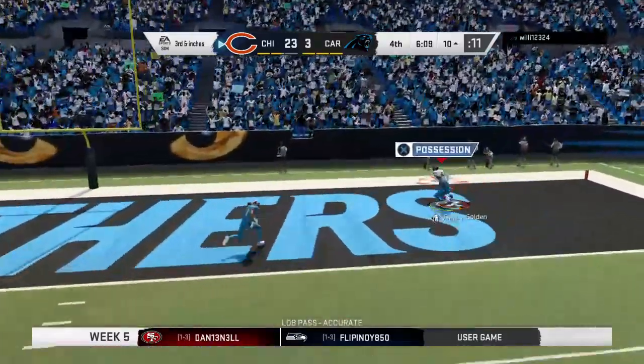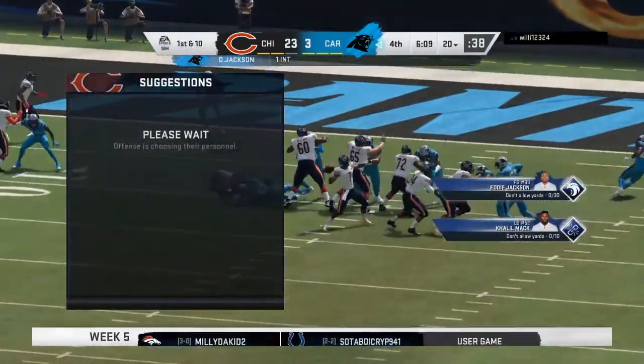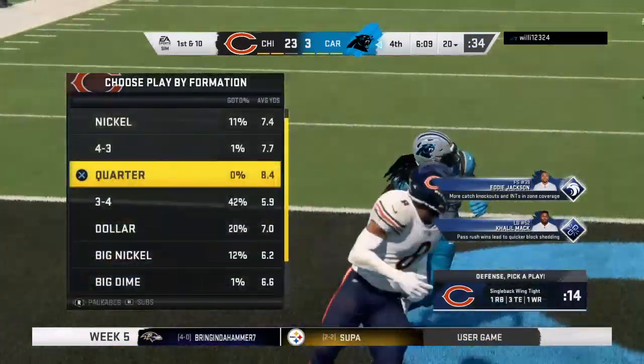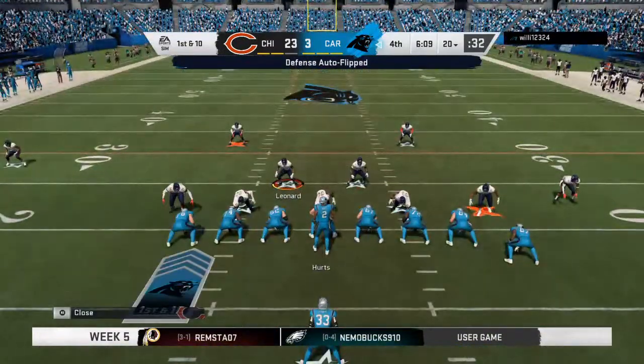Back to throw. King. And this is going to be intercepted. Dante Jackson picks it. So they get the takeaway, but that's just step one. They still have a lot of work to do. But they don't want to focus on that now. Now it's about getting the ball in the end zone and hoping they can take it away again. Yeah, still a 3-score game, though, fourth quarter.